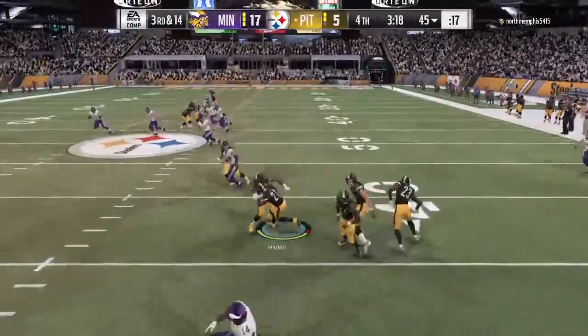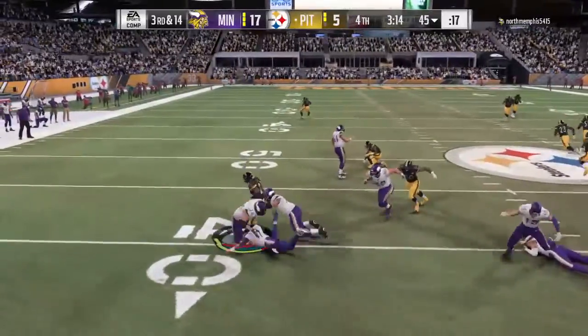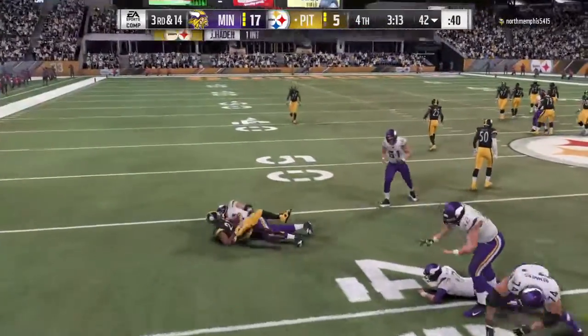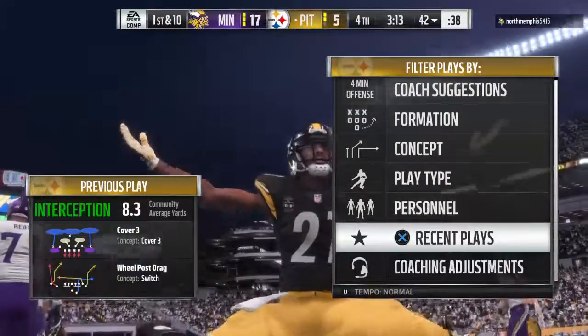And intercepted. Maybe the turning point they need. Picked off. It's the Pro Bowl corner, Joe Haden, with it. And the return this time will go out to the 42-yard line.